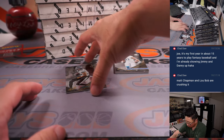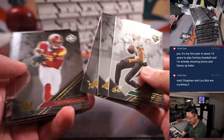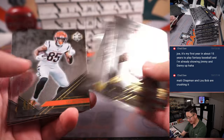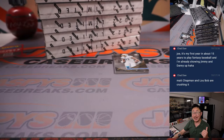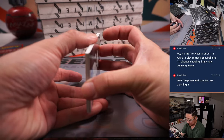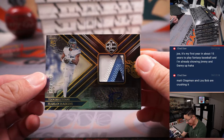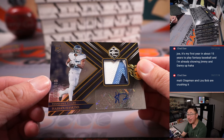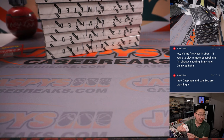Jeff with number 4. Now you're thinking, Joe, there's a ton of non-numbered rookie cards and base cards. What about those? We're going to randomize that as one big lot to one person in that group. So someone's going to get a big stack of cards. All right. And we got Hassan Haskins, 98 out of 199. Nice patch and auto. Tennessee 8, Hans with number 8.